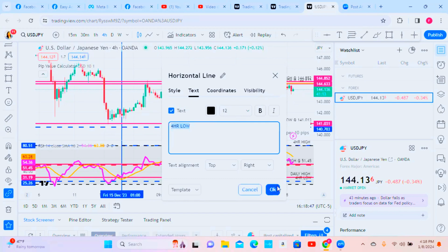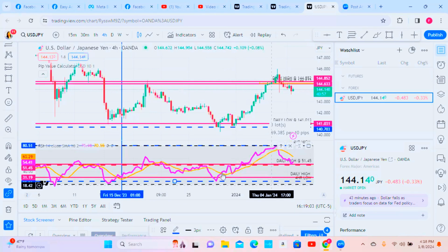Now, for the sake of time in the video, when you do your daily low, it's good to mark it up. It's good to put your text on it as you're drawing your lines. So then you could put your 4-hour low, and then you do the corresponding number on your RSI. Add that in there, like I did with the daily high at 51.45. It's good how we have it in the beginning, if you want to do that, so you can keep track. It'll just help you to remember what you did, so that all of the lines just don't blend later.